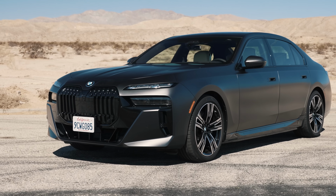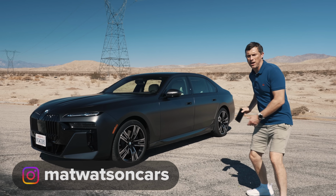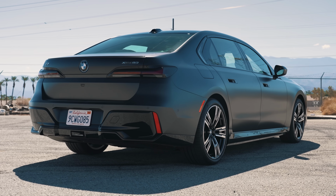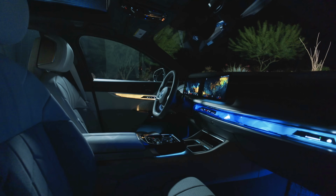This is the new BMW i7 and it's a little bit like the Samsung Galaxy Fold because one of this car's key selling points is the fact that it's got the largest screen of any car. Now in this video I'm going to talk you through its technology.